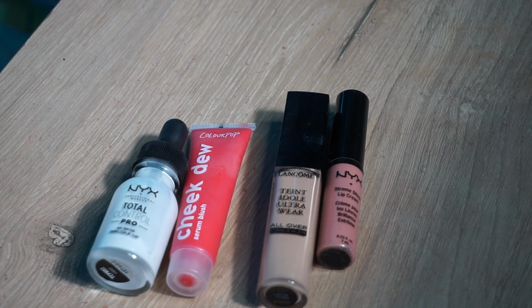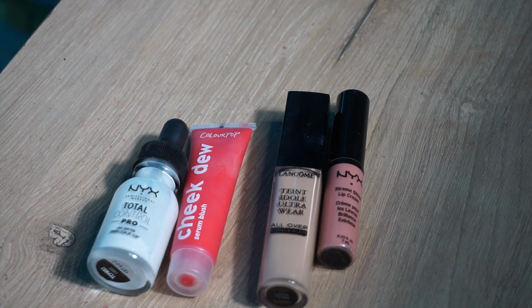These four gotta go, and they gotta go for different reasons, okay? That NYX Extreme Shine Lip Cream, really good. Thick, shiny gloss, but it is expired. I went to use it, and the smell was off. And you know when the smell on your lip product is off, that's your first sign that maybe you should kind of toss it in the trash.